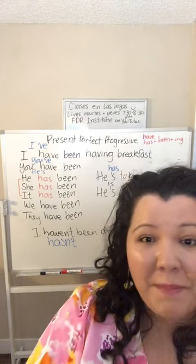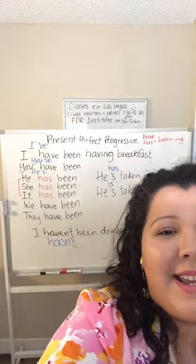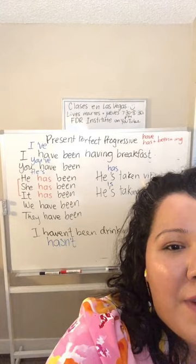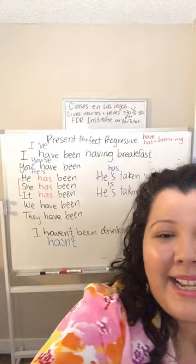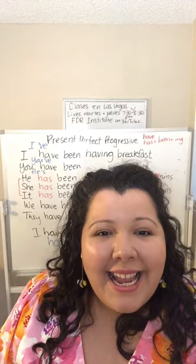He has been eating breakfast every morning. O en vez de eating, having. He has been having breakfast every morning. She has been having breakfast every morning. And just like that, guys, so having or eating, it's the same. It's the same in this context. He has been having breakfast. O negativo, he hasn't been having breakfast. She hasn't been having breakfast.